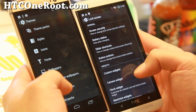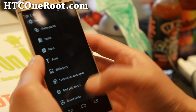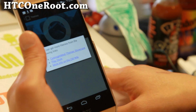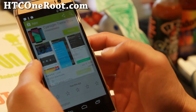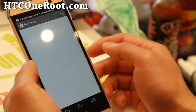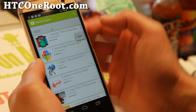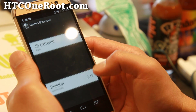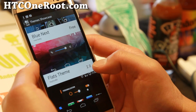There are a couple of things you can do with themes. Let me go ahead and show you with one of them. You'll be able to get a bunch of different themes. Just go get more here. Go get the CyanogenMod themes showcase here. This will have a couple of apps, and also you can get a bunch of themes out here. Let me go ahead and open up the CyanogenMod theme showcase that I just downloaded. And you can get a bunch of these themes. And there's more being added every day.